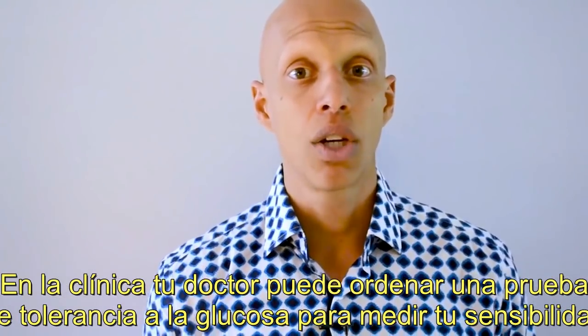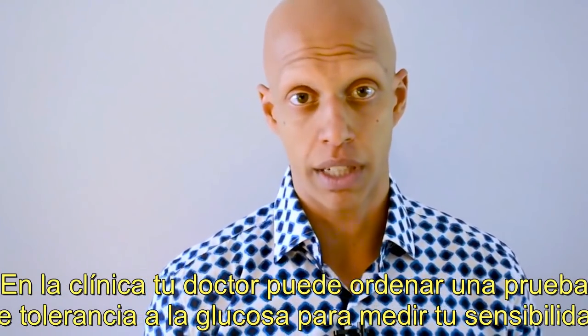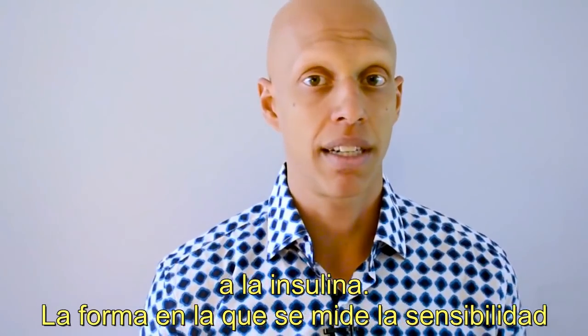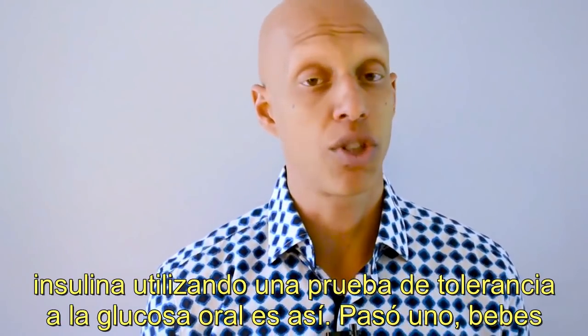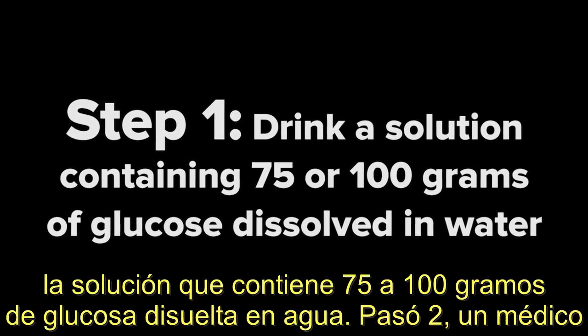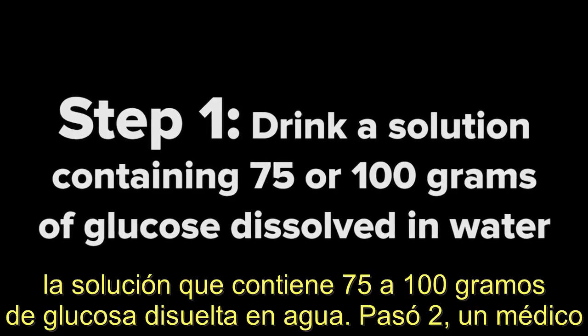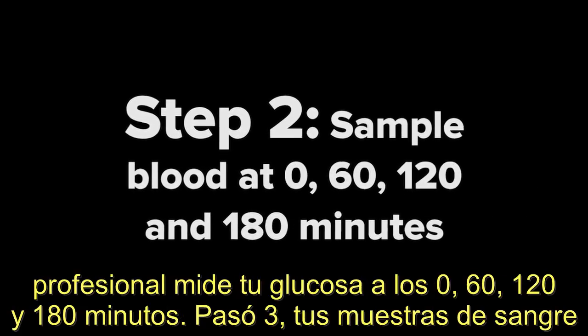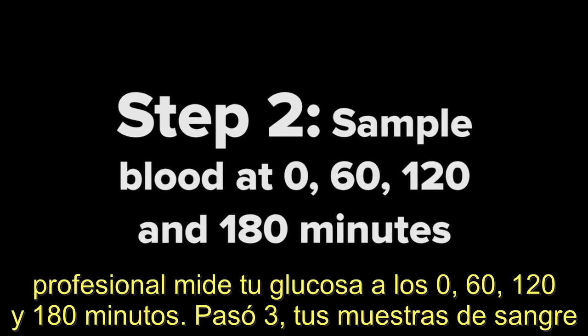In the clinic, your doctor may order a glucose tolerance test to measure your insulin sensitivity. The way that you measure insulin sensitivity using an oral glucose tolerance test is straightforward. Step 1, you drink a solution containing 75 to 100 grams of glucose dissolved in water. Step 2, a medical professional samples your blood at 0, 60, 120, and 180 minutes.